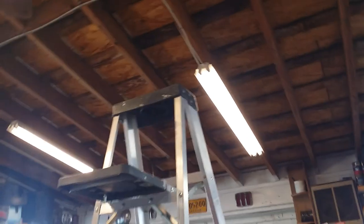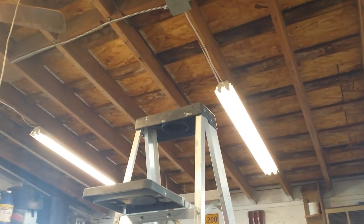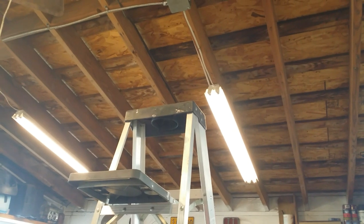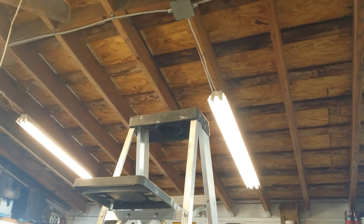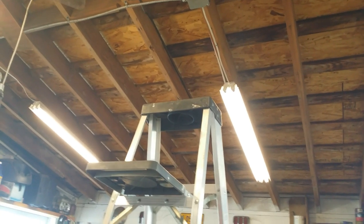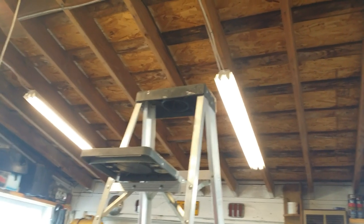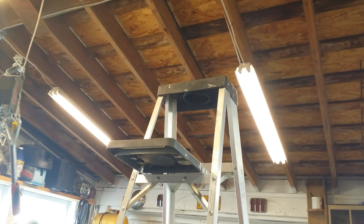So I've had one or two ballasts go bad. What I did 12 years ago is I bought some inexpensive fixtures, but I had some ballasts left over from a project at work. And so I actually updated the ballasts in these fixtures back in the day. They were an inexpensive fixture with commercial ballasts in them and decent T8 lamps. They've lasted pretty well, but a couple of them went bad.